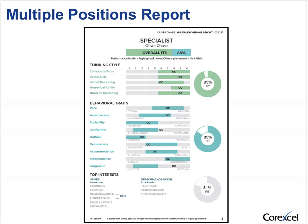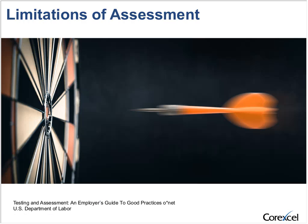So now we've talked about all the great things, but there are some cautions to hiring assessments. You don't want to expect any test or procedure to measure a personal trait or ability with perfect accuracy. And again, this comes right from the U.S. Department of Labor's testing and assessment document. There are going to be cases in which a test score procedure will predict someone to be a good worker who in fact is not.